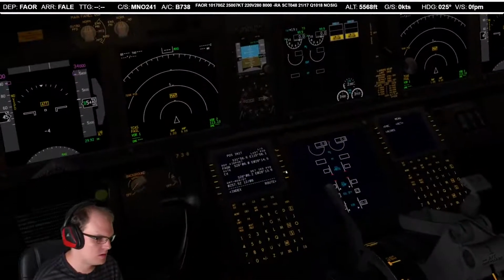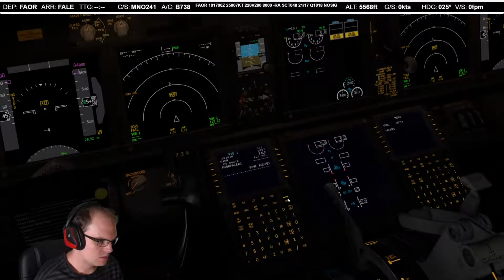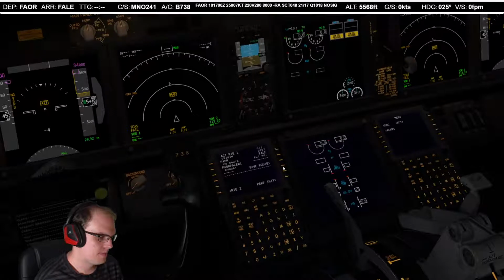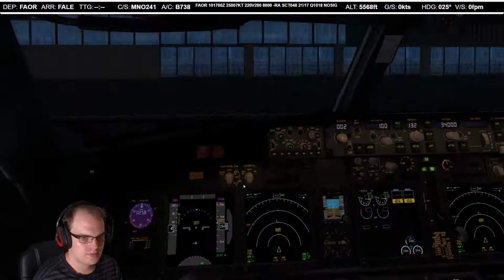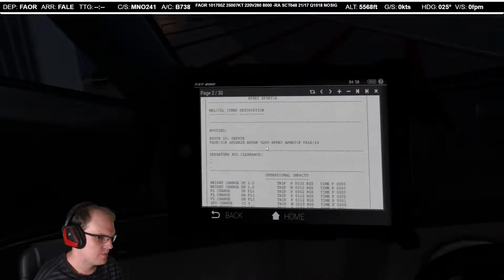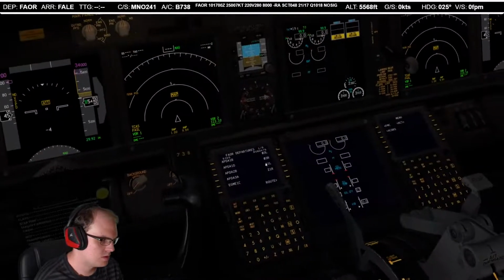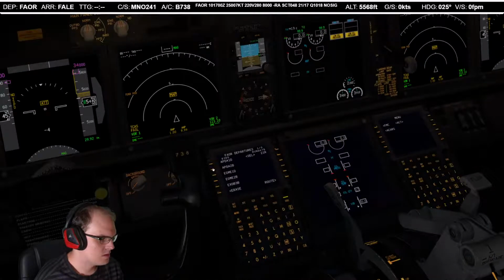And then we can go down here and let's start setting up our route. So we do have a company route, which is 01. So we'll put that in. And we'll go ahead and activate that. And then let's set up departure. Probably going to be 03 left. Okay, we're doing 21 today. So 21 right, ABDUCT 2B. Okay, so runway 21 right, ABDUCT 2B.